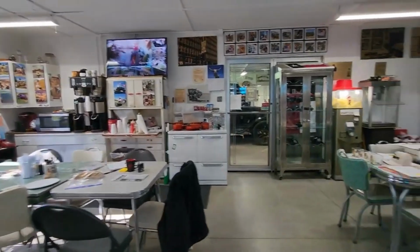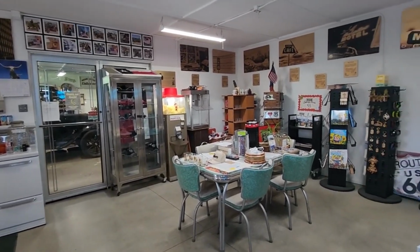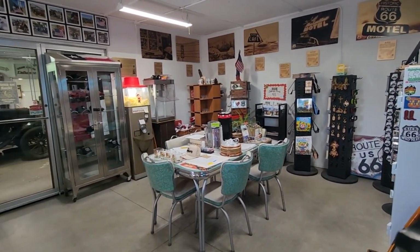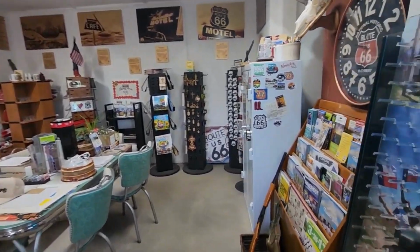Oh, okay. I was wondering, is this still part of the museum or the break room? Yeah, it's both. Kind of both. That's the gift shop area. Oh, okay. And then we have 2 more rooms back there. We've got the wind tunnel blade outside, and then we've got another building. Okay, very cool. All right, cool.